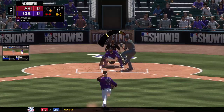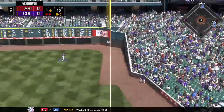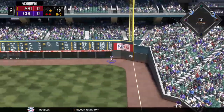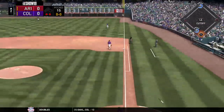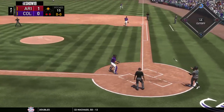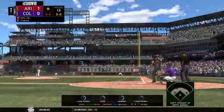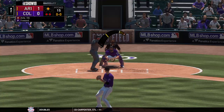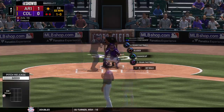In now, Nick Ahmed. And that's a fair ball, line to the right side. And now it'll kick around in the corner. Walker is on his way home. Now the relay home. And not in time as the run scores. He was not messing around in that at-bat. Looking for a first pitch fastball all the way, and that's exactly what he got. Nice job to rip it down the line and drive in a run at the same time.